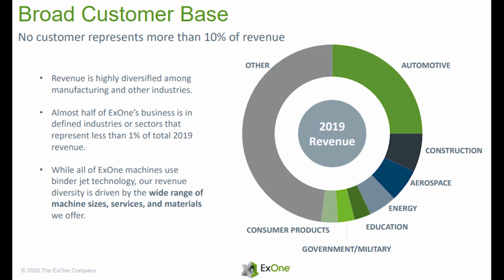Now, in 2019, aerospace and automotive only accounted for a little more than a quarter of their total revenue. This means that if those specific sectors grow to the size ARK is projecting, then there is still a massive amount of potential revenue growth that will only increase in the coming years.